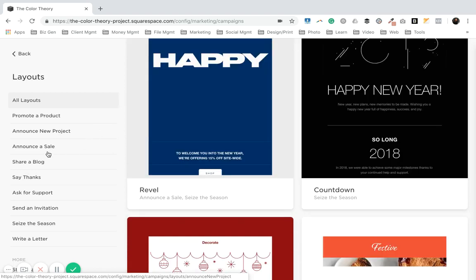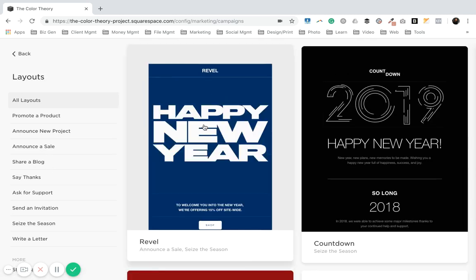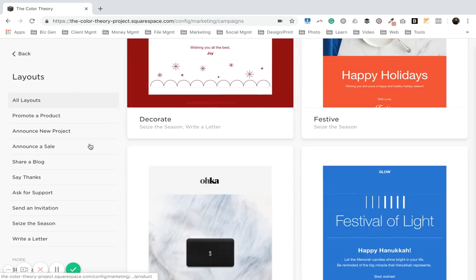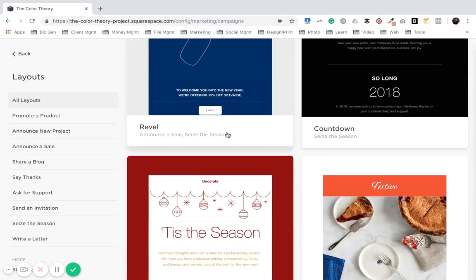They're broken down in categories so that if there's a certain type of email that you're wanting to send, they already kind of have templates for all those things. So for products, if you're announcing a sale, if you want to say thank you for a purchase or something like that, I mean, they've literally thought of everything.